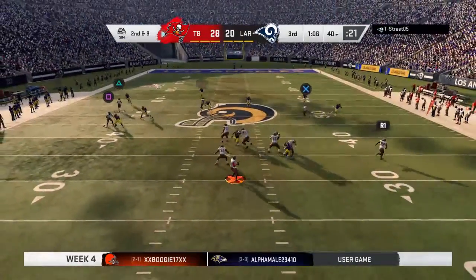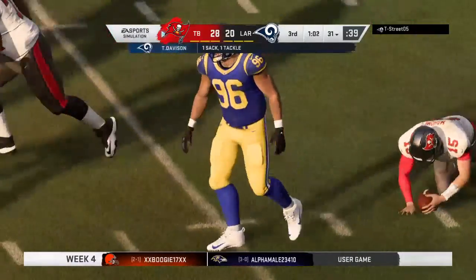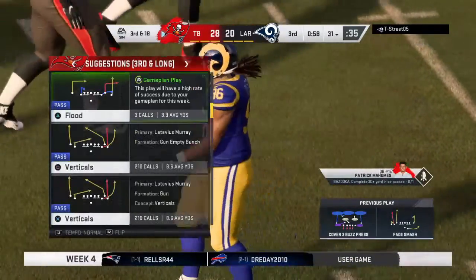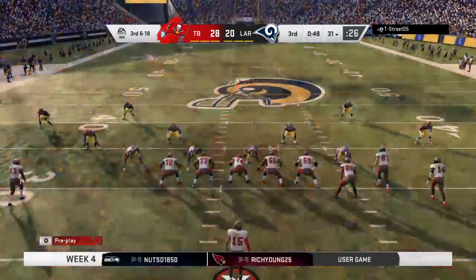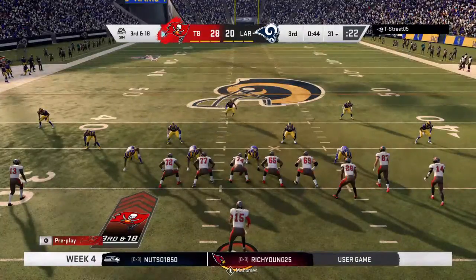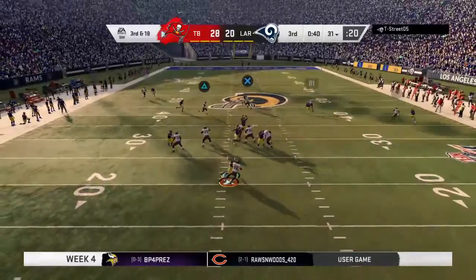On 2nd and 9, Mahomes. And down he goes on the pressure from the Rams defense. Tyler Davison hauling it off the edge to sack him. Great job defensively. I think he was trying to go through his progressions, find someone to get rid of the football. Before he knew it, he was on his back. So that just brings us right back to what you said in the beginning. A great job defensively. Nowhere to go with him.